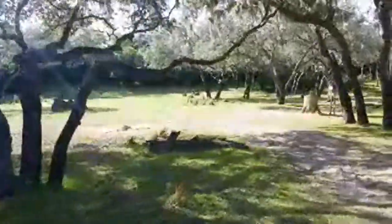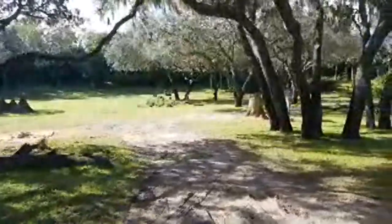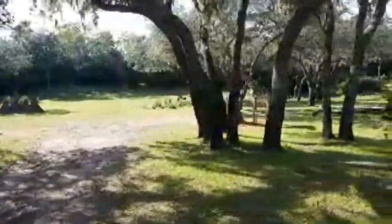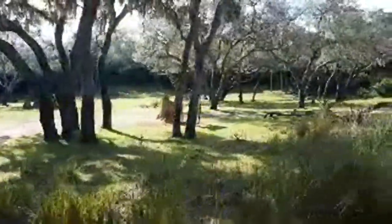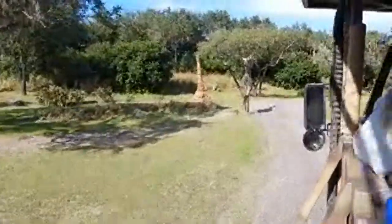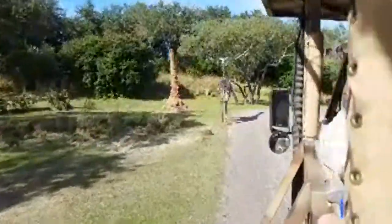But yeah, back here a little bit closer to the tree line, those guys are the sable antelope. They're very aggressive, very territorial. In a fight or flight scenario, they will almost always choose to fight. Up ahead of us is a giraffe. We can tell that this guy is a Maasai giraffe because of his messy pattern. Giraffes normally reach about 18 feet tall.